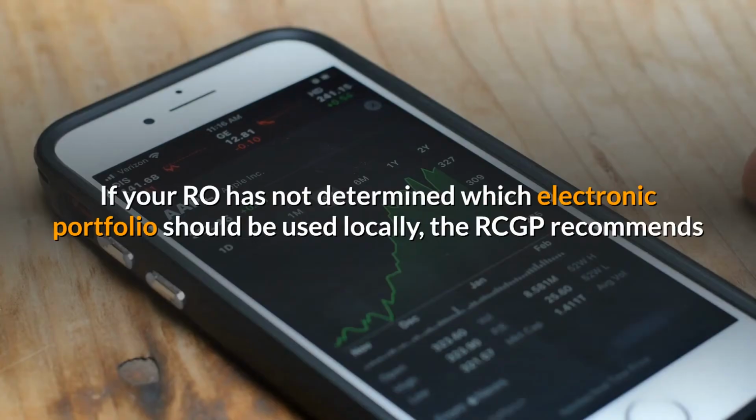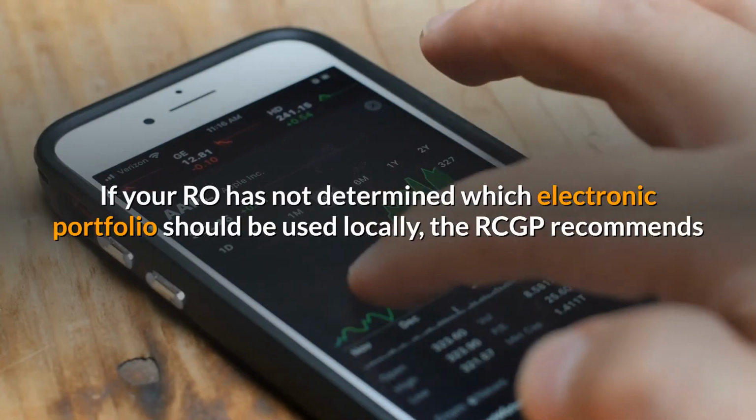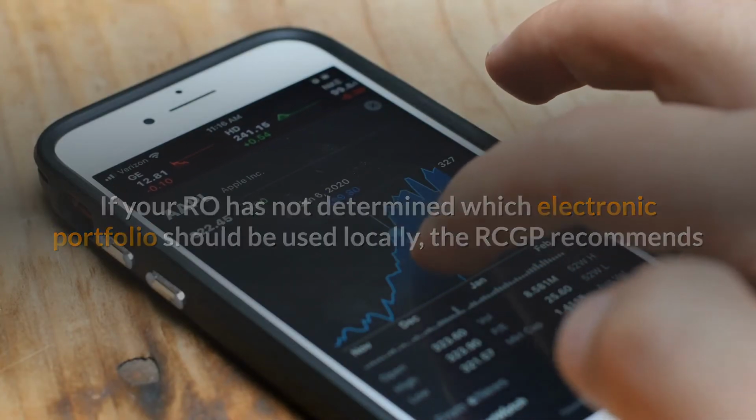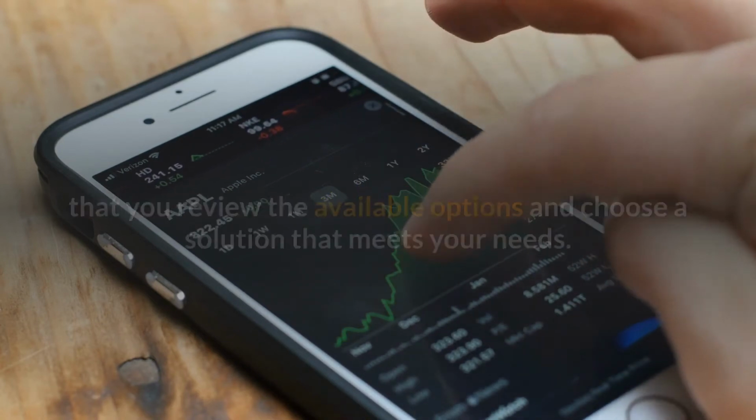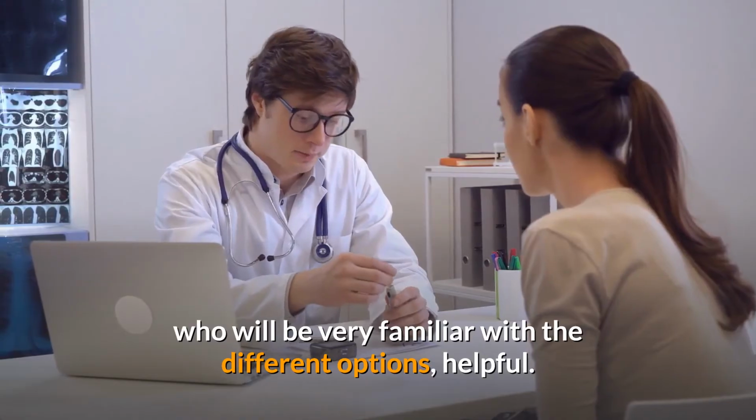If your RO has not determined which electronic portfolio should be used locally, the RCGP recommends that you review the available options and choose a solution that meets your needs. You may find a discussion with your appraiser, who will be very familiar with the different options, helpful.